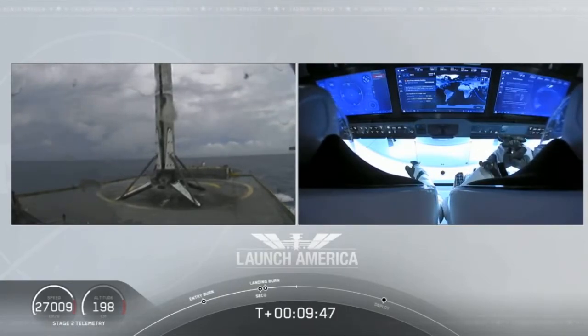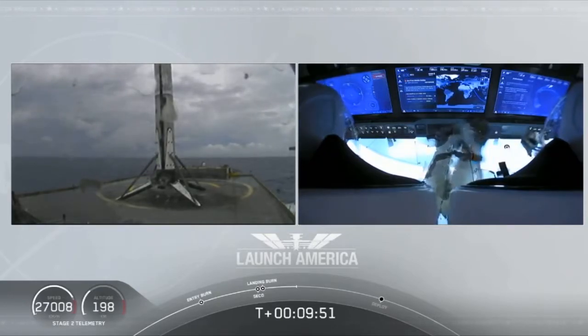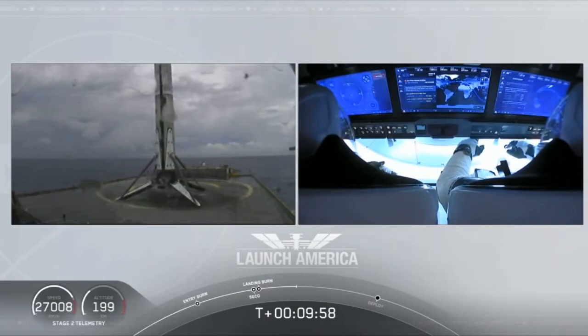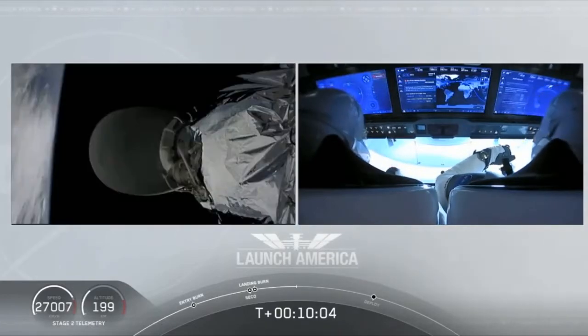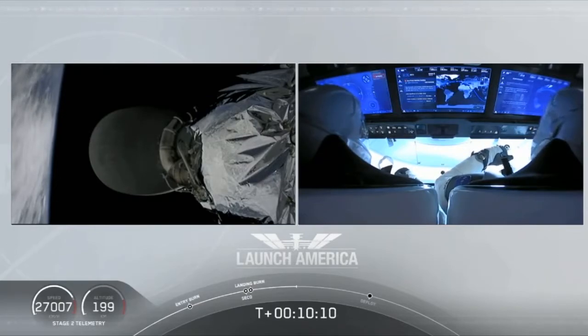And as you can see on your right screen, Bob and Doug are still making their way to their targeted orbit. So exciting today. It doesn't stop. It does not stop. All right, we did hear again that call out, "Good orbital insertion," so that means Falcon 9 and Dragon right now are exactly where they're supposed to be.